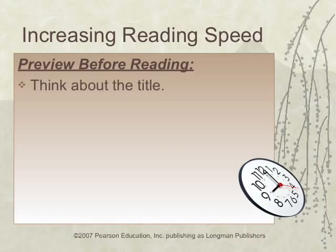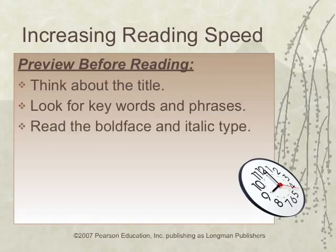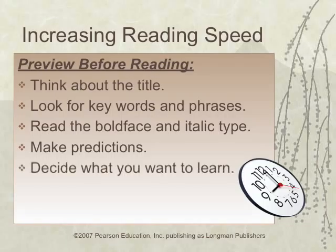Think about the title. What does it mean to you and what do you know about it? Look for keywords and phrases. Do you know what those words mean before you begin to read? Read the boldface and italic type. Those words are usually bolded or italicized for a reason. Make predictions. What is this chapter going to be about? And what do I want to learn from the chapter?